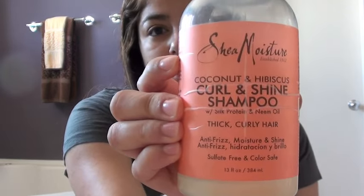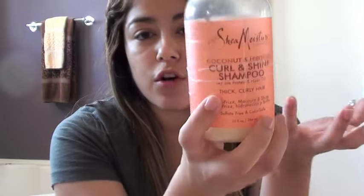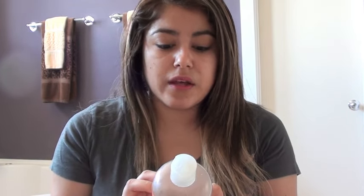So I started off with the Shea Moisture coconut and hibiscus sulfate-free shampoo. I wasn't too fond of the smell of it, but to start off with, I didn't know what products to use. I didn't know where to start, so I just started with the sulfate-free shampoo, Shea Moisture. And it was really good. I used it with the conditioner, and it left my hair soft. I liked the way it felt. It was really light. I didn't feel any heaviness. I didn't feel that big frizz going on everywhere. So it really did work, and I was like, where have you been all my life? So I started using that.